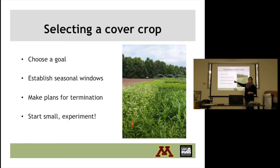We always want to make plans for termination. We want to know that we can get rid of that thing before it's becoming a problem and setting seed on our farm. And start small. Cover cropping can be a huge thing. There's a ton to learn, a ton to experiment with, but it can be a fun thing that you do a little bit at a time. Nobody says that you have to cover crop your whole farm. If you've got one half a bed just sitting there, throw something in and see what happens, and you can do it more or different the next time. It doesn't have to be a big commitment.